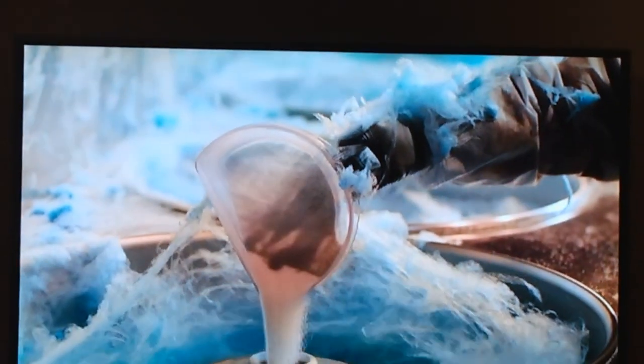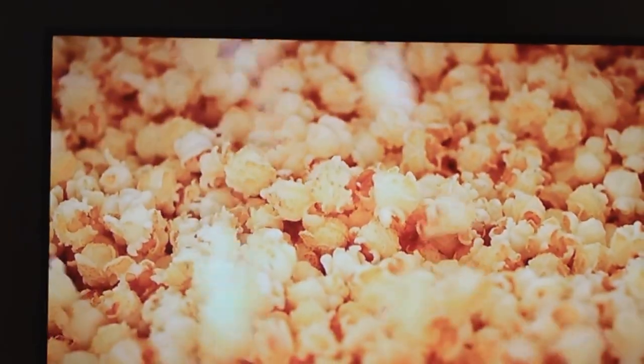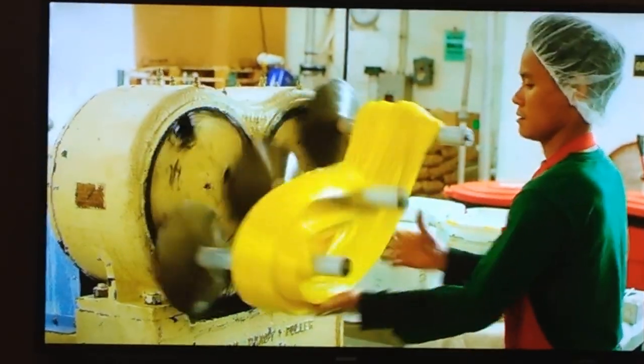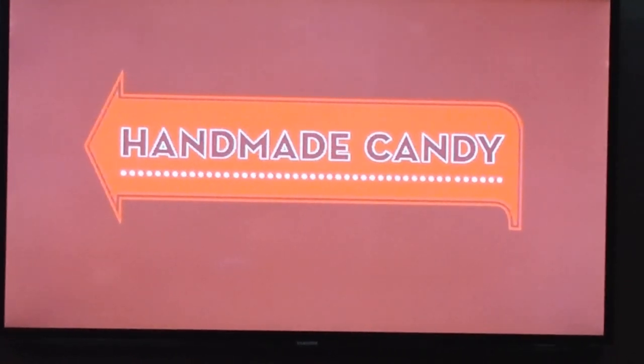Now that you have a better idea of who we are and where we've been, it's time to see how it's done. Keep in mind, every day is different on the Hammonds factory floor, so you'll only see a few different candies being made. Feel free to come back again so you can see how we make all of our yummy candies. Let's go see how handmade candy is made the Hammonds way.